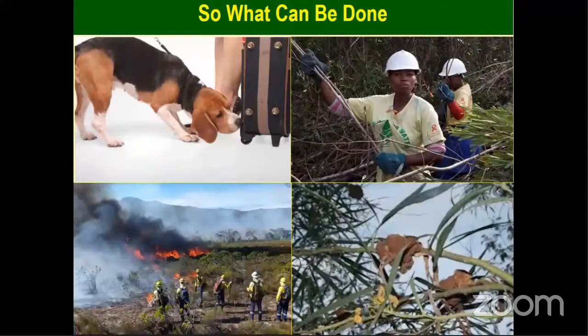So when I look at what you can do, and I'll come back to this at the end, the key thing, of course, is prevention. So stop the things coming into the country or moving around the country as far as is possible. And we need to really up our game around biosecurity and the legal side, which I'll come to in a moment. The labor-intensive program with the establishment of the Working for Water program, it's a huge program that's had 45,000 people working in the last years, but it's not enough.